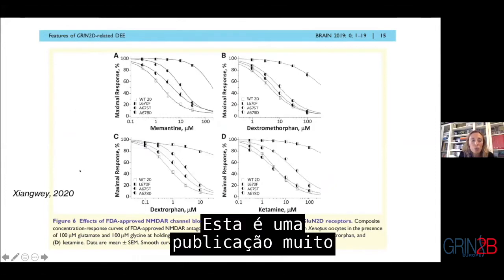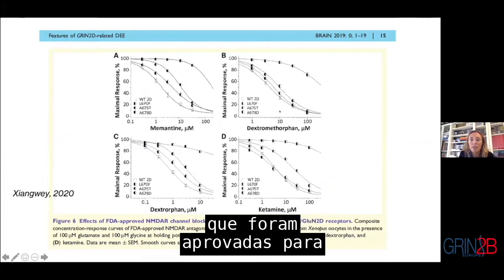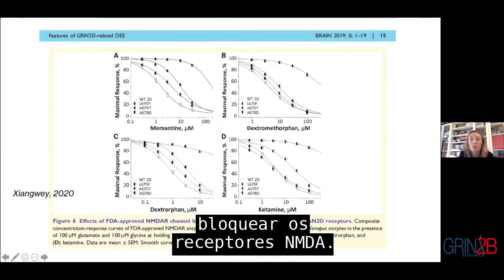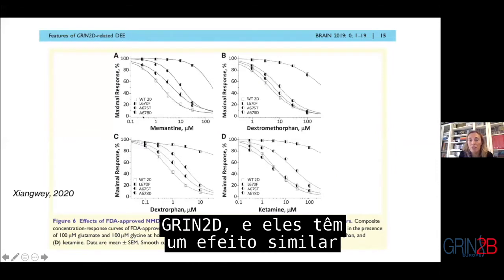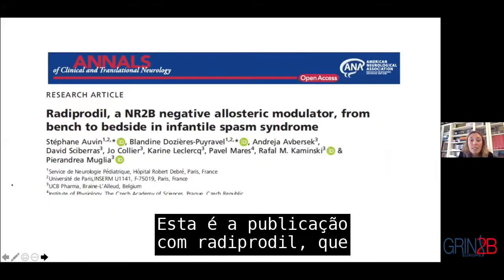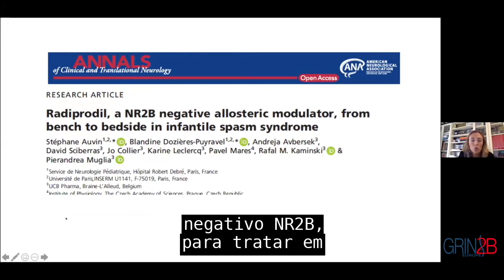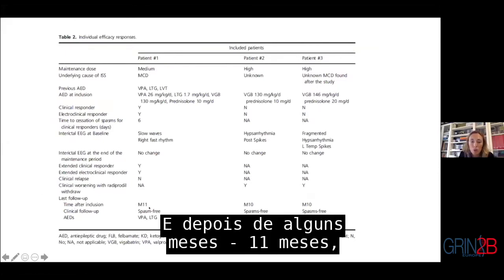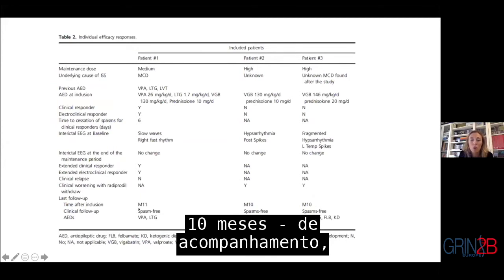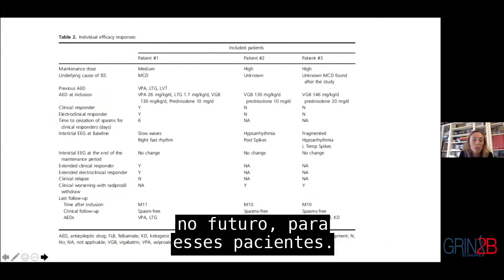This is a very recent publication showing the in vitro effect of the different kinds of drugs that have been proved to block NMDA receptors. It has been proved in particular in GRIN2D, and they have a similar effect, in fact. And this is the publication with radiprodil, an NR2B negative allosteric modulator, used to treat patients with infantile spasms. After 10 to 11 months of follow-up, they remain spasm-free. So it may be an option in the future for these patients.